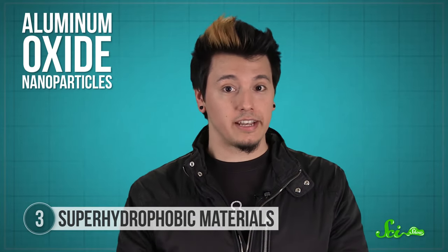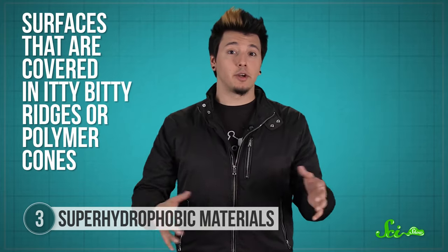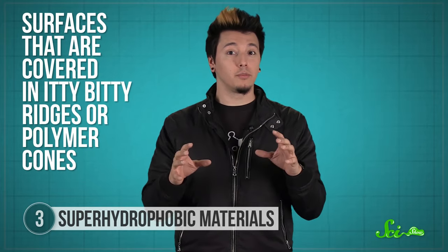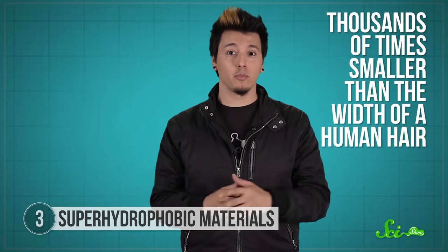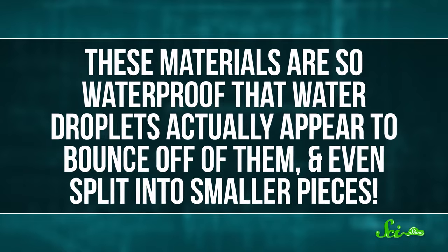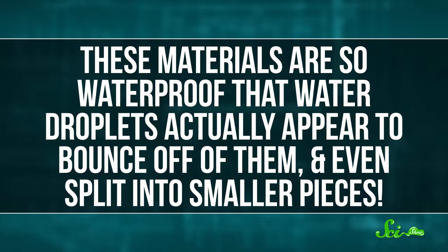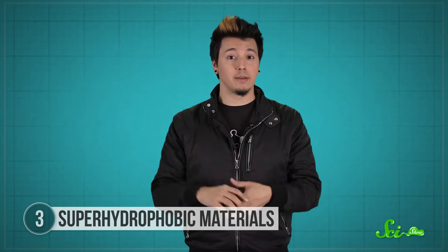So scientists can make coatings that have things like aluminum oxide nanoparticles in them to make surfaces rougher and repel water. Another idea is to make surfaces that are covered in itty-bitty ridges or polymer cones that are just tens of nanometers in size, thousands of times smaller than the width of a human hair. These materials are so waterproof that water droplets actually appear to bounce off of them and even split into smaller pieces. By putting this stuff on electronics and medical devices, we can protect them from water damage, but these materials may also be someday used to keep ice from forming on cars or algae from growing on ships.